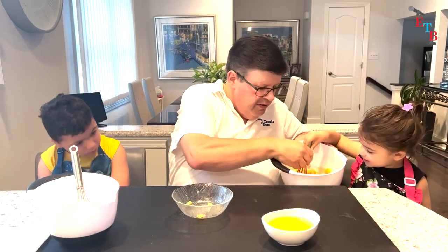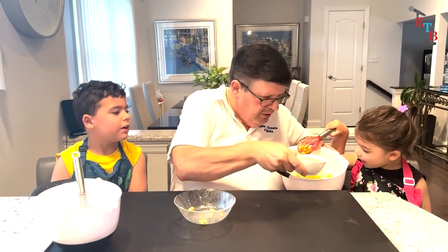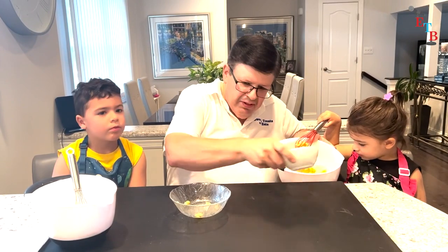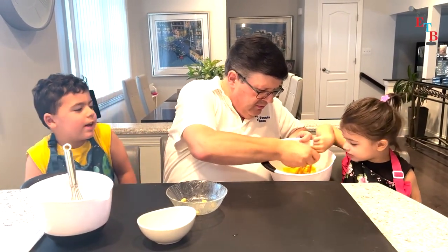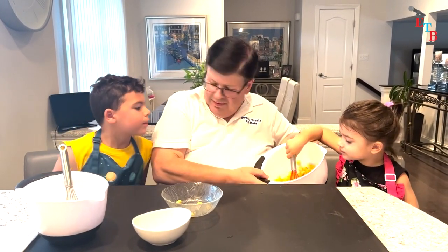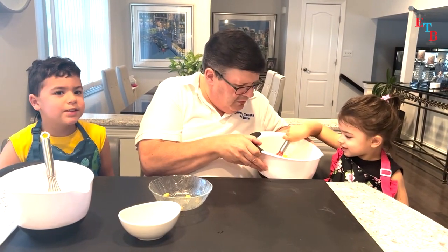Okay, and then we have a special ingredient here. Cider. This is sparkling apple cider. Look at that. Look at how it fizzes up. Okay, so let's mix it. Go ahead, you mix it. I want to see how it fizzes up. See it? Oh, it fizzes up really quick.